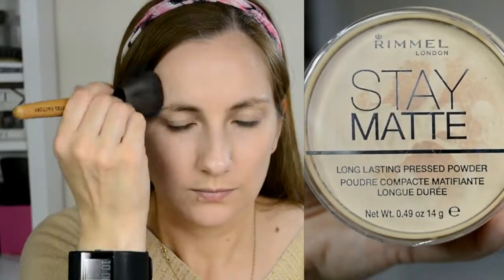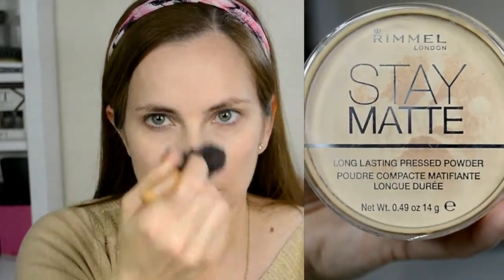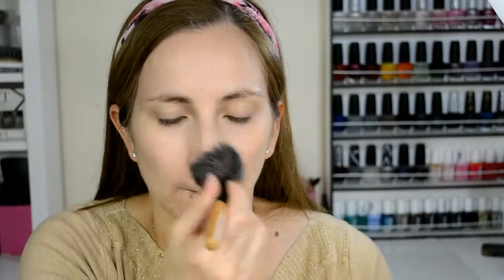Going to go in with Rimmel's Stay Matte Long Lasting Pressed Powder, and this is transparent.